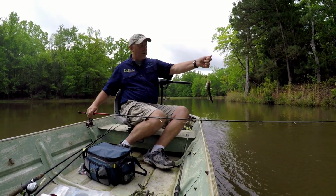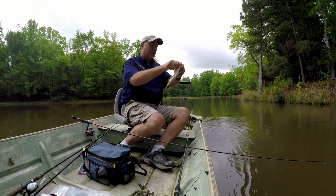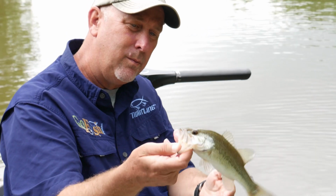Come here, brother. The other thing that tells you these fish are overpopulated is the width of their bodies. They're skinny, which means they're not getting enough to eat. They need to be thick through here, and they're not. They're skinny.